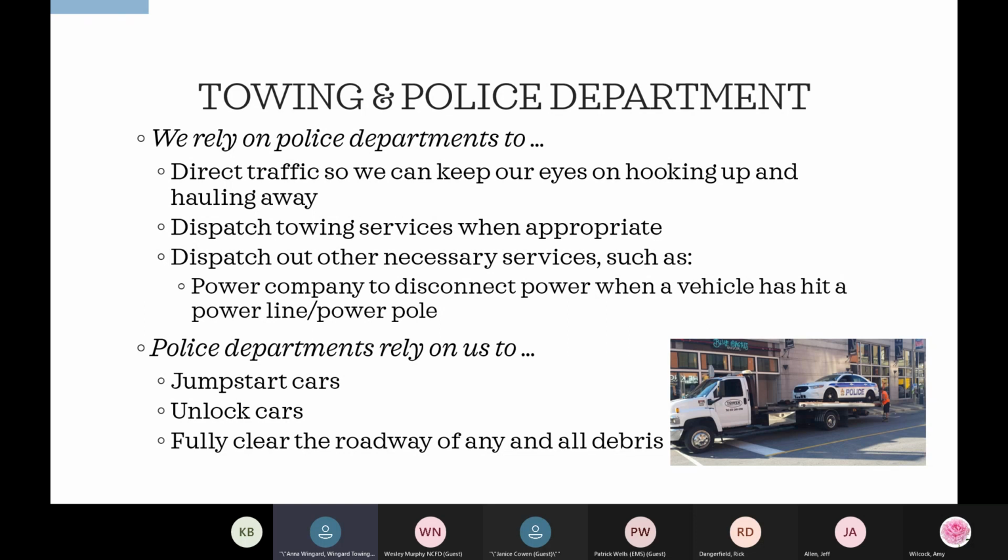This is reiterating what I said before, because police departments also rely on us to make sure that we have fully cleared the roadway of any debris, shattered glass, anything that would be associated with that vehicle. It needs to stay with the vehicle where it's going to the impound lot or a body shop or wherever it's going to its next destination. All right, next slide.